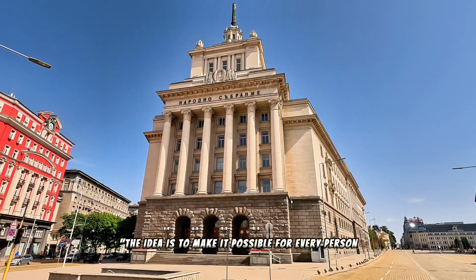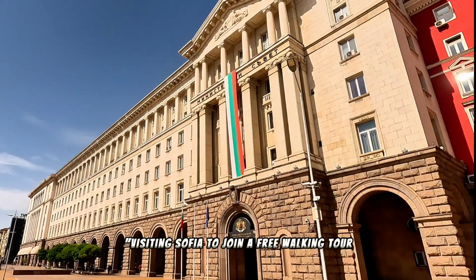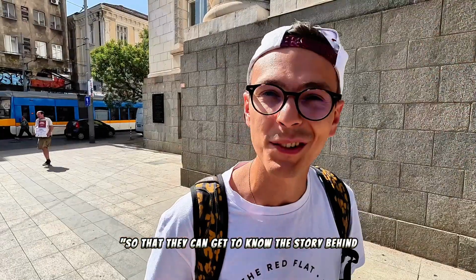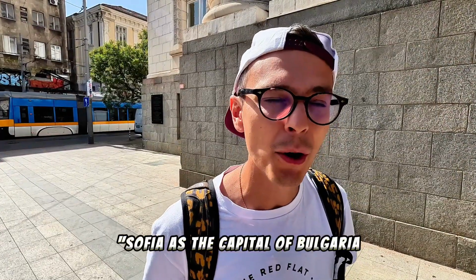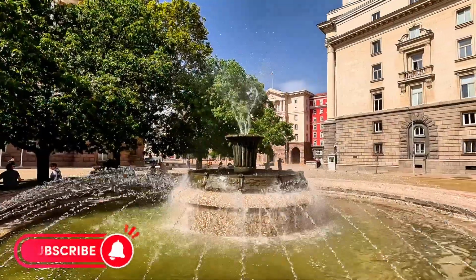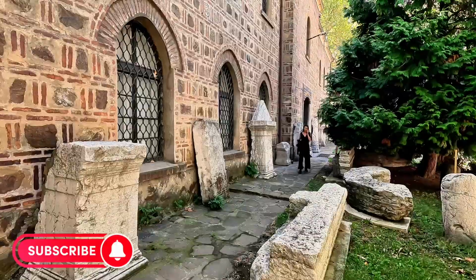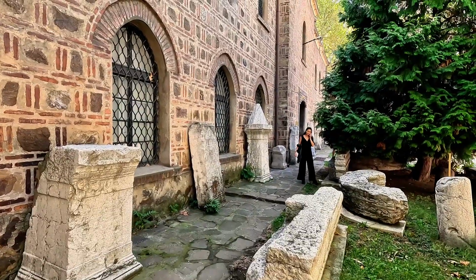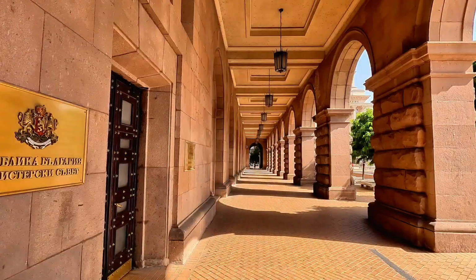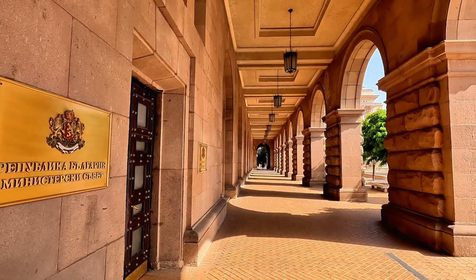The idea is to make it possible for every person visiting Sofia to join a free walking tour so that they can get to know the story behind Sofia as the capital of Bulgaria, but also as one of the most ancient cities in Europe. Whether you are in Sofia or almost any other major city, there will be free tours that are available. They are great ways to be introduced to a new place and have a little bit of information right near the start of a visit.